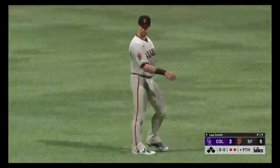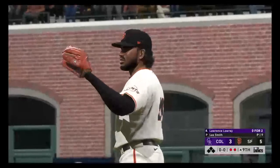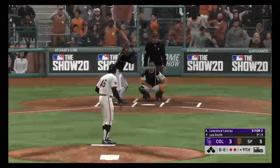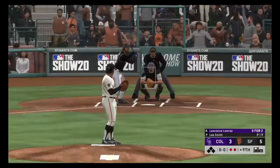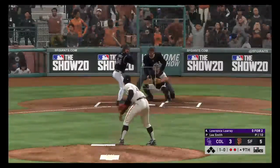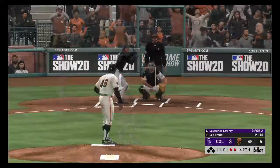Up next for Colorado, the right fielder, Lawrence Lowry. Ready for another chance. Lawrence Lowry comes to the plate as the last chance for his side, 2 out here in the ninth. First pitch of the at-bat on its way. Now a fastball that couldn't quite find the zone. It's ball 1.